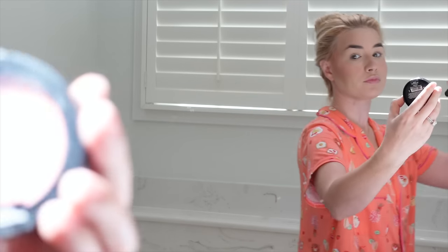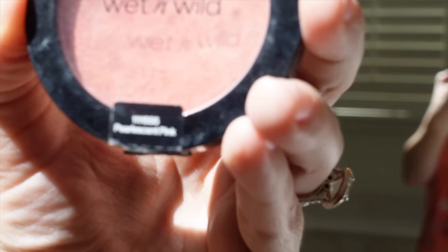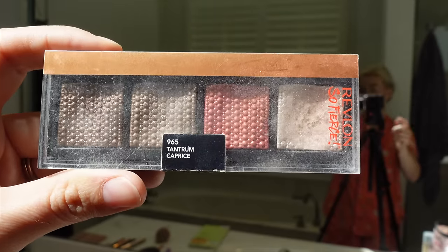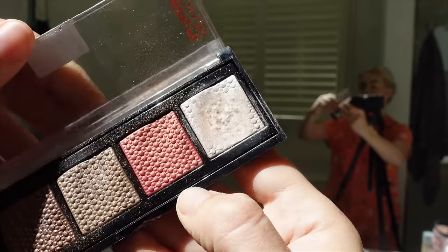But anyway, I'm putting my blush on. I'm using this one from Wet n Wild. Let me see if it'll focus, there we go. Pearlescent pink. For the base of my eye, I'm gonna use this color in this Revlon palette. It's a really pretty shimmery white color. I'm just putting this on with my finger.